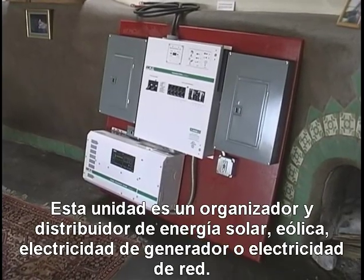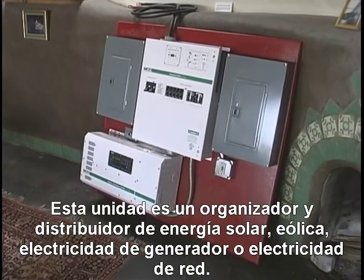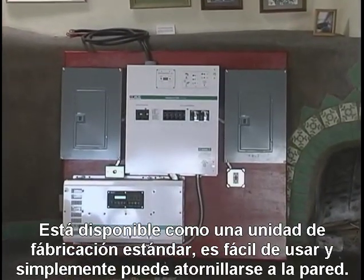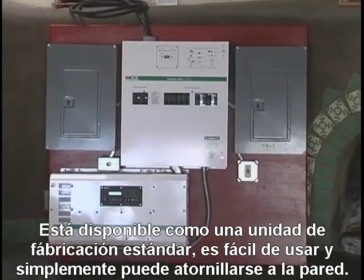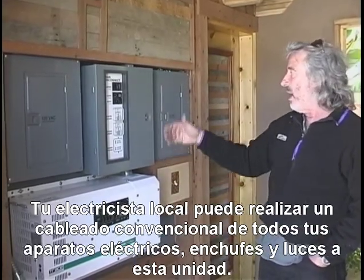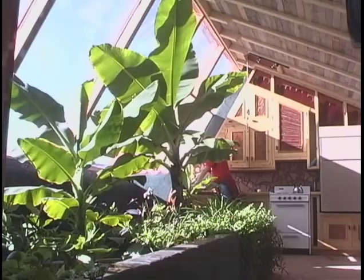This unit is a self-contained organizer and distributor of solar, wind, generator, or grid power. It is available as a user-friendly, factory-assembled unit that is simply screwed onto your wall. Your local electrician conventionally wires your lights, appliances, and outlets to this unit.